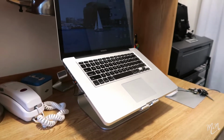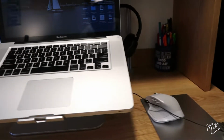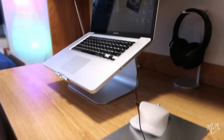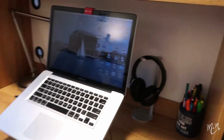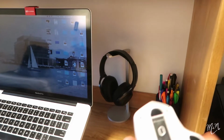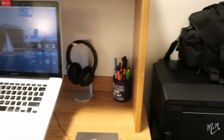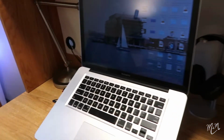And here's this laptop stand that I use. It's pretty awesome at holding up my laptop, good for ergonomics, and it looks really sleek and nice. It's also metal. And this mouse that I use, the Logitech MX Master 2S, is awesome. You can customize it to do a lot of cool different things and make your use of your laptop so much more efficient.